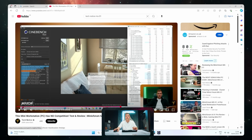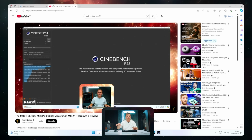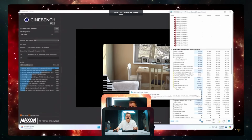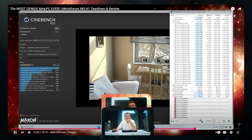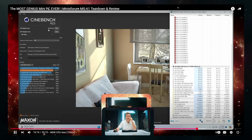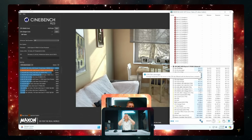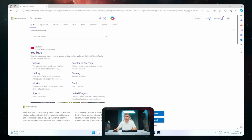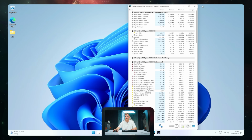That is ridiculous. So then when I put the 7950X on the MS-A1, so this is A2, but the first version of this, let's take a look at the results of that now. Look at that, it's 3.4 kind of all core boost, whereas we were getting now 4.1, 25,000. We're getting like 40% higher score with the MS-A2. Oh my goodness, it's absolutely ridiculous compared to the 7950X. The performance per watt is crazy for this PC.